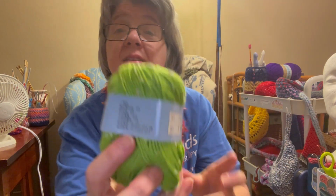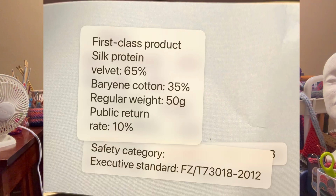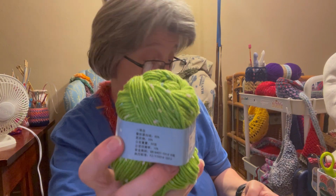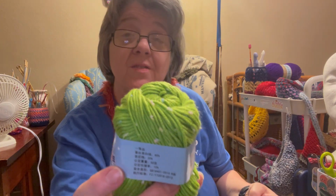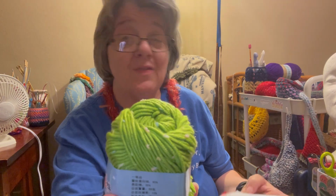Alright, and then we got this section right here. I don't know if you can see that. The top line is first class product. This is 65% silk protein velvet, 35% cotton.